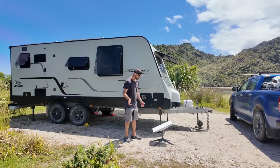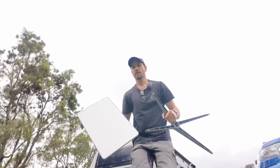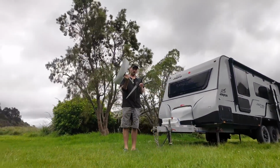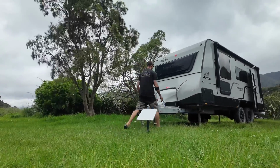Now, while we've been wandering around the caravan, you might have been wondering what this is. This is our Starlink internet. Because we're traveling full time and we work online, we need a good internet connection to upload those videos for you guys. And that's why we use Starlink.